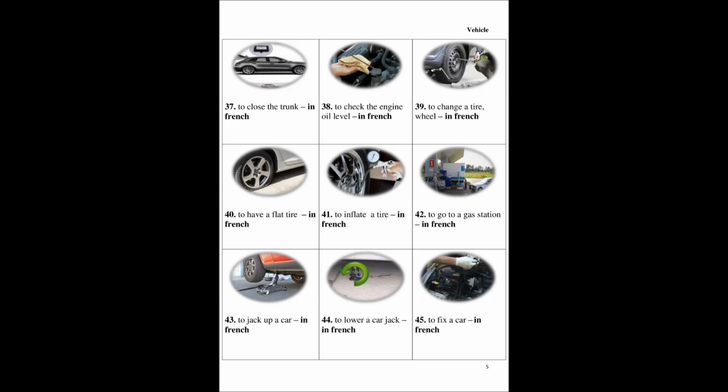41st illustration, to inflate a tire. 42nd illustration, to go to a gas station. 43rd illustration, to jack up a car. 44th illustration, to lower a car jack. 45th illustration, to fix a car.